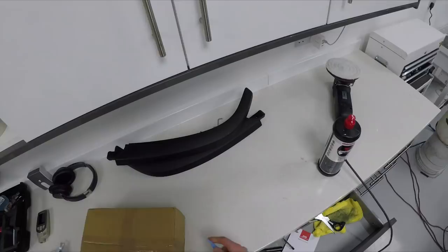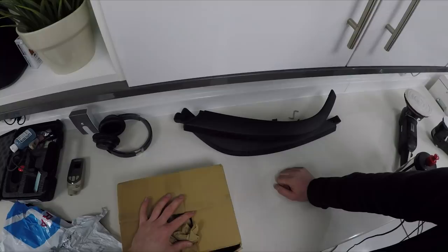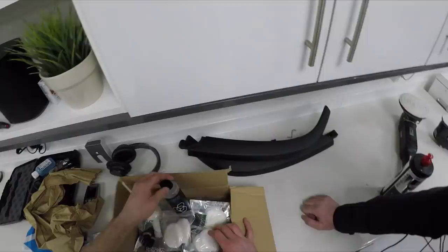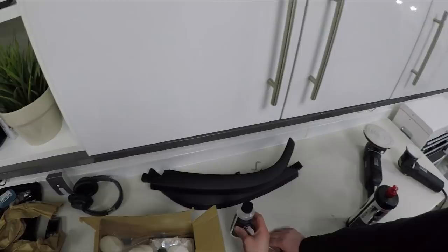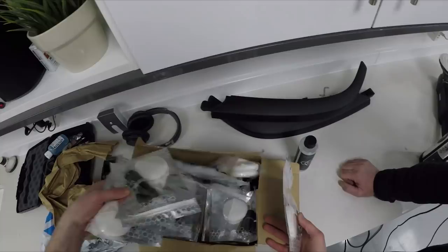Got some goodies, Terry. What have you got, Jim? Yeah, it's the wheel stuff. Carbon Collective. Carbon Collective, yay! What was that? Clarity. That's a good name for that. Clarity. Should be 10, hopefully. All the changes to the thicker microfibre pads. They normally supply them thin ones.